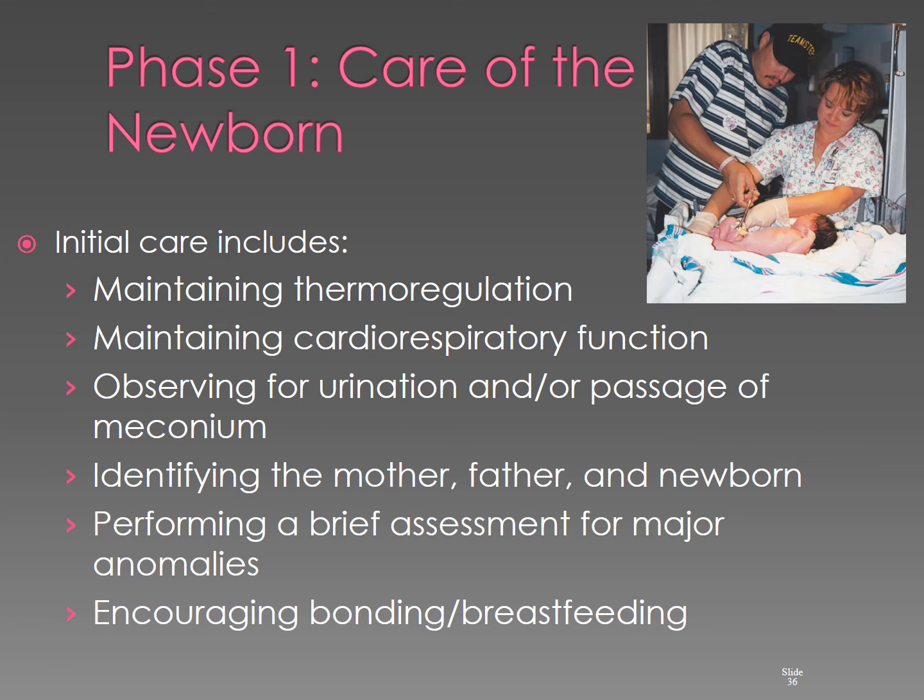So we've already mentioned all this here. One thing, with urination and passage of stool, the first stool is called meconium. It is very important that as a nurse you note when this is done, because if the baby is sent home and no one knows if they've pooped or peed, that can be detrimental if they have not. So again, really focus on your assessment and identifying any issues or concerns you may have.